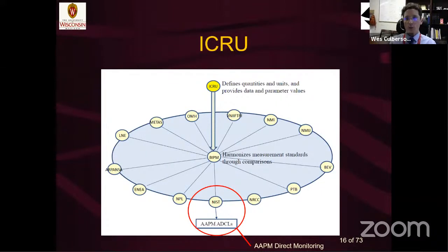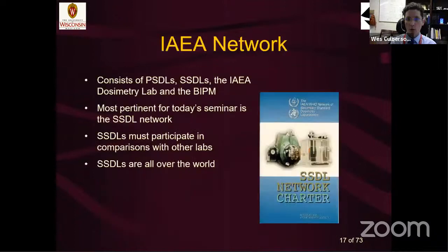But what happens when something like that happens and a new unit is defined with a new quantity, then it has to be disseminated. It takes a lot of effort, and that's what the ICRU works on.